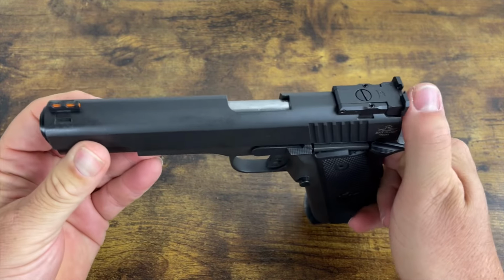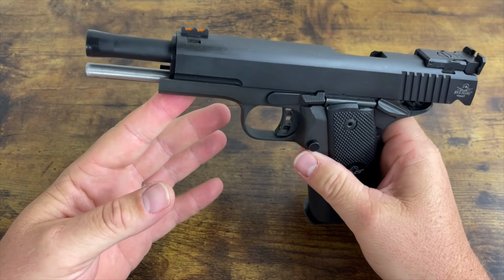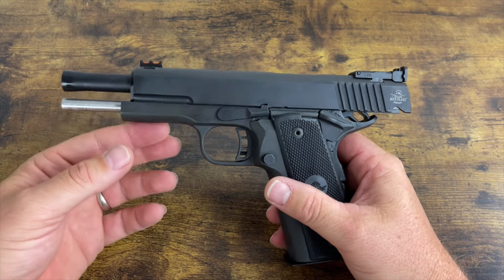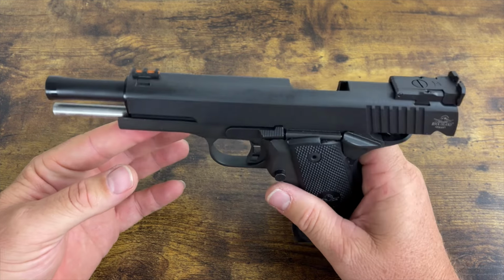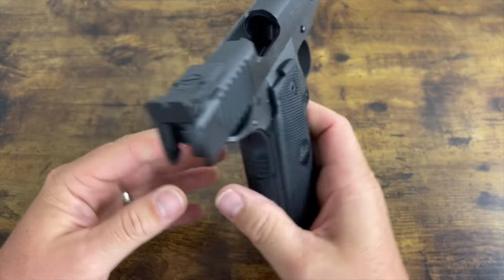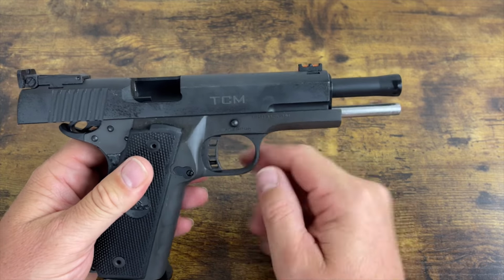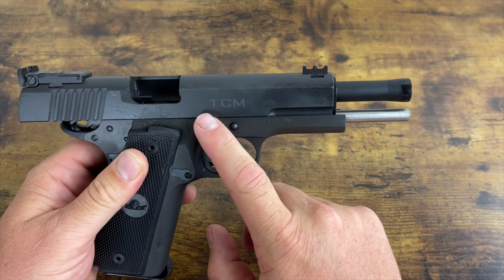If you're not familiar with what 22 TCM is, which I'm sure most people are, it is a bottleneck 22 pistol cartridge. And I think they used 223 brass cut down in the initial prototype stages, and they necked it down to 22 caliber. It is a proprietary cartridge to Rock Island Armory. They are the only company that currently makes guns in that caliber, and they make all the ammunition. TCM stands for Towson Craig Magnum, which Towson and Craig are the two inventors of it. I think Towson is the owner of Rock Island Armory.